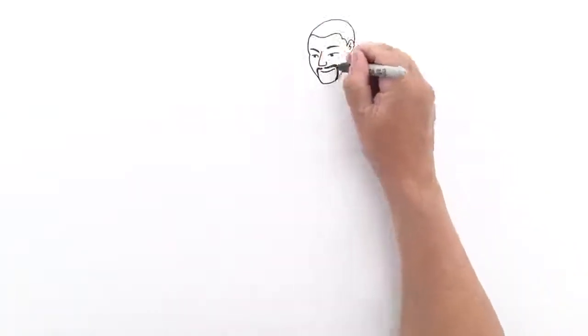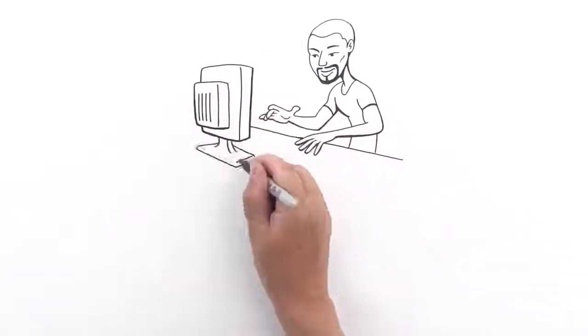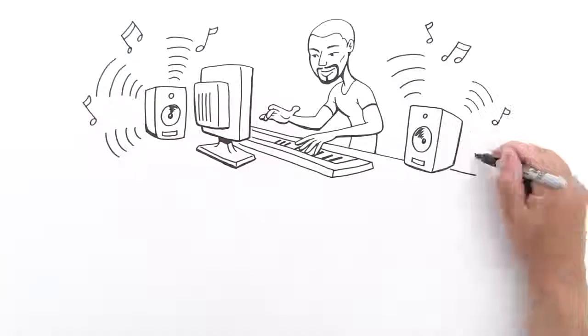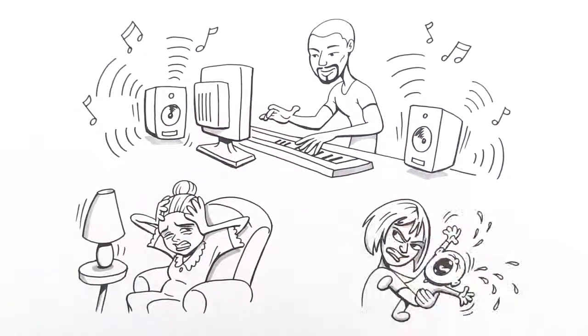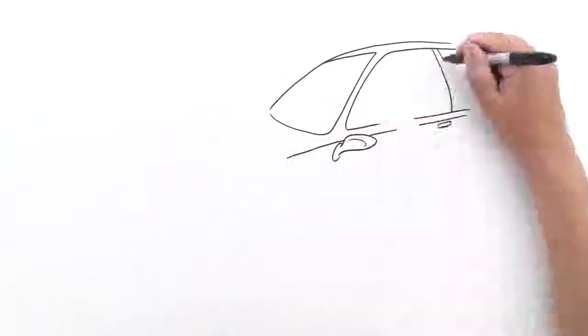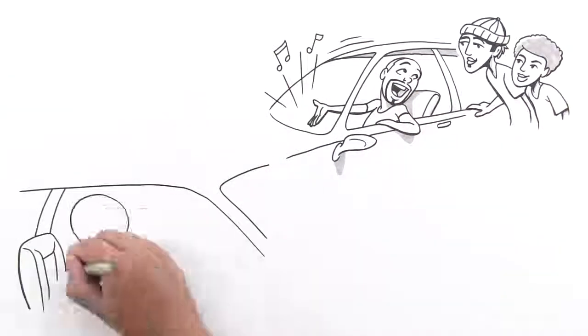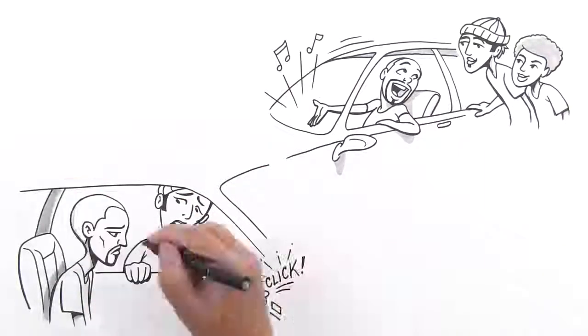Alright, so you want to make beats, but are you like this guy? He spends endless amounts of time trying to create those trunk-rattling beats hip-hop is known for. Problem is, the only thing his beats end up rattling are nerves. This dude spends hours in FL Studio, you know, making a classic. But it all turns tragic when he shows off his beats to his friends and nobody seems impressed.